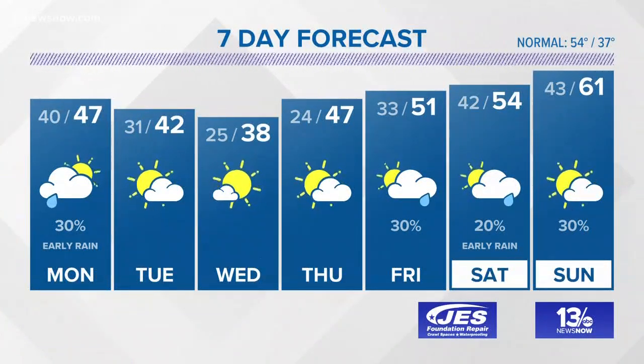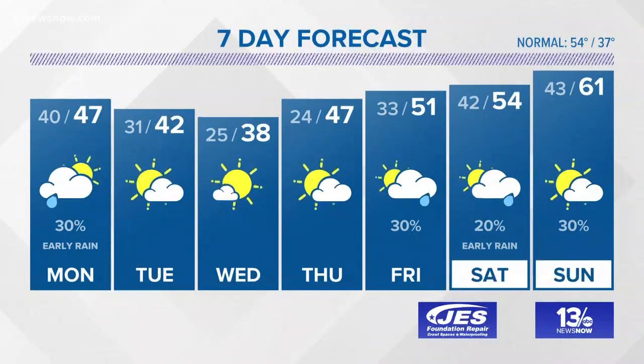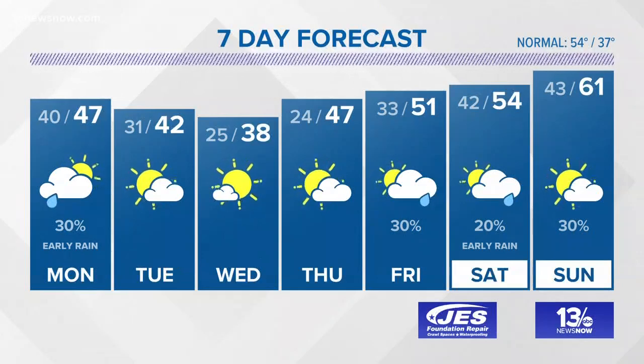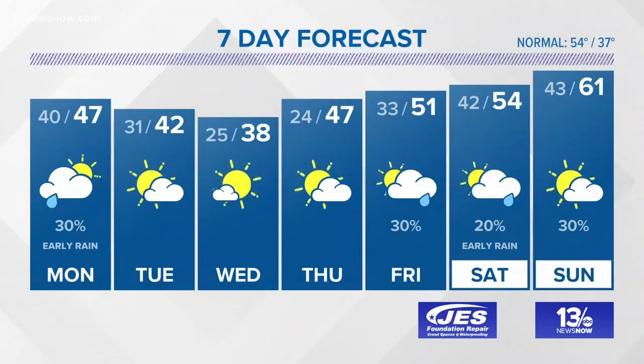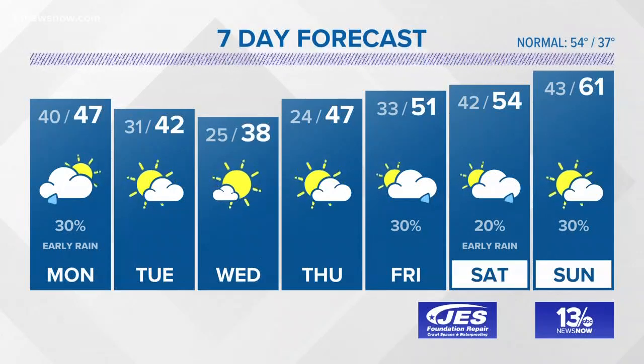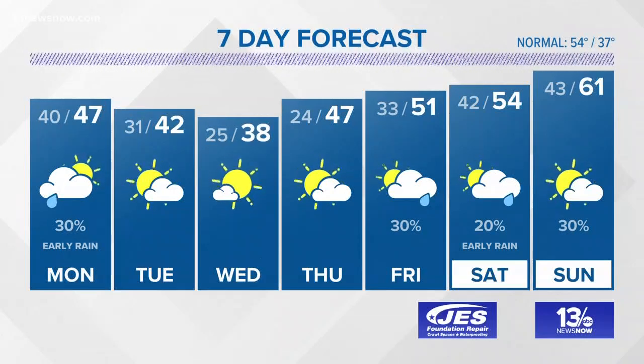So Monday, we do have that chance for a few early morning rain showers. If you're heading out, make sure you check in with the Daybreak team. They're going to be watching the rain showers and any issues potentially on the roads. But after that, we'll have clearing skies, sunshine Tuesday, Wednesday, Thursday, and maybe even part of Friday as well.